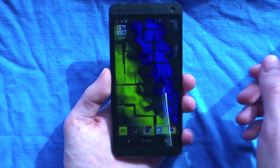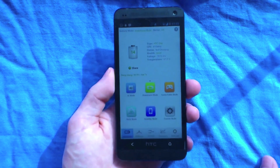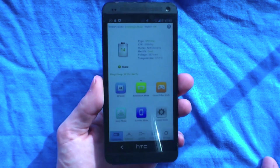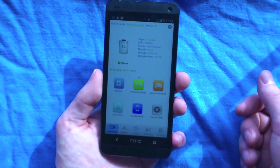Next app is called One Power Manager. I've tried loads of these in the past, and ironically my battery is really low. Most of them don't seem to work very well. This one, it does something on a kernel level, which I don't really understand, but if your phone's rooted like this one is, then it's really good.